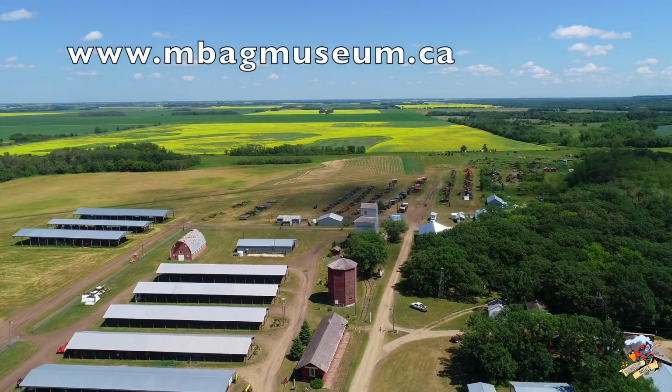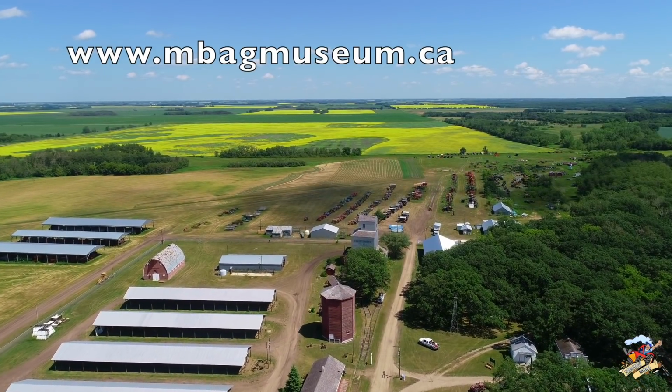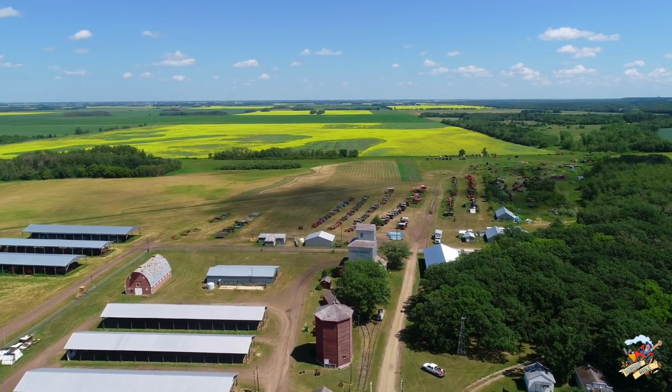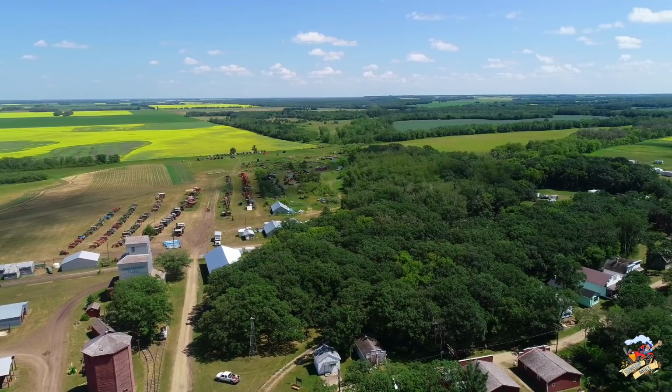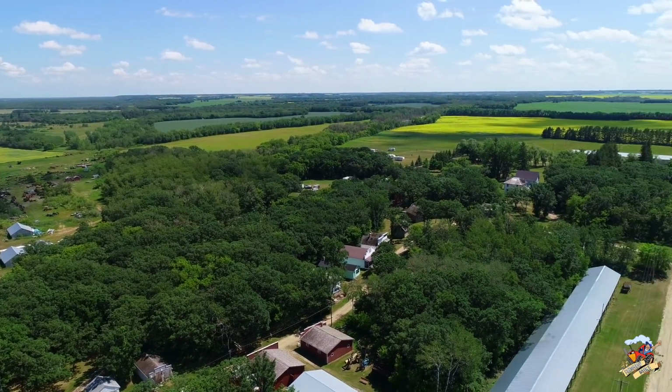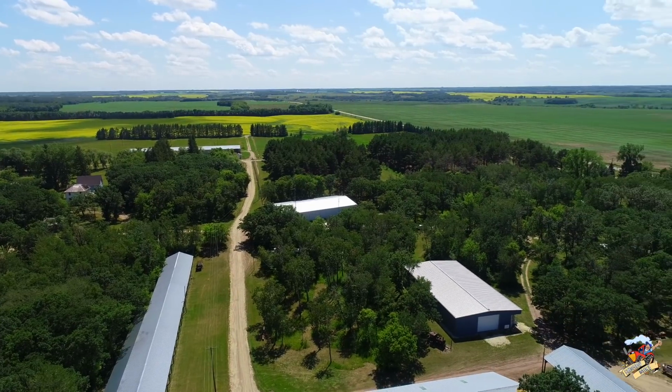This museum is open year-round. They have summer hours and winter hours. Starting in mid-May, May 12th through the end of September, they are open daily, 7 days a week, from 9 to 4:30. Their winter hours start October 1st and run through about the middle of May, and they are open Monday through Friday from 9 to 4:30 p.m.